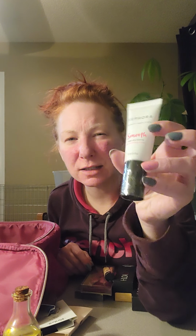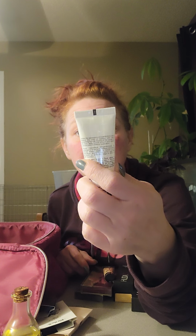So I got the Sephora Beauty Amplifier Smooth Base Ultra Smoothing Primer. Because remember, I was saying to you guys that I have been on the hunt for a really good foundation and a really good primer. So I've got a couple here today. I got the sample size of that.